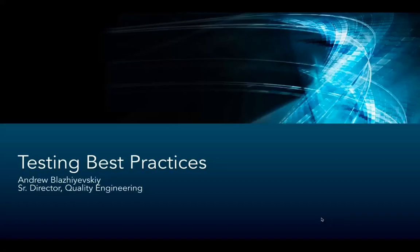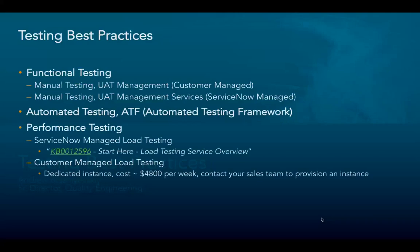Hi, everybody. My name is Andrew Blażejewski. I'm going to be talking about test best practices, and I'm going to cover the following topics. It's a functional test, automated test, and performance test. As Anson described, the user acceptance test is essential during your upgrade. And what we can do is we can focus on very specific types of tests, especially tests that can be covered by customers, customer managed, as well as ServiceNow managed test, where we can involve our professional services.